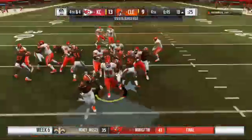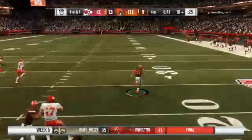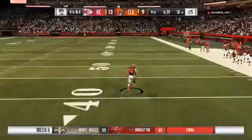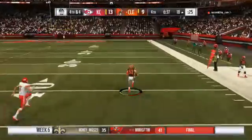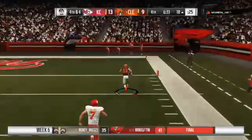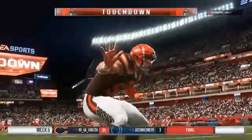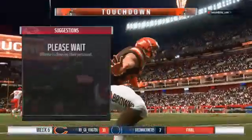Oh, they get to the football. It's blocked. He's got the lane, and there he goes. Past the 20, 10, and he'll score. Touchdown, Browns. In for the score.